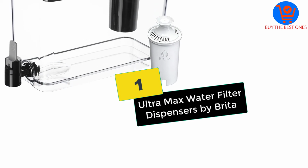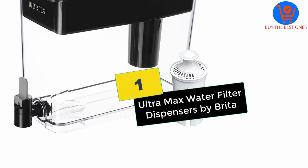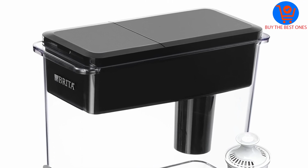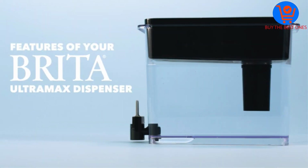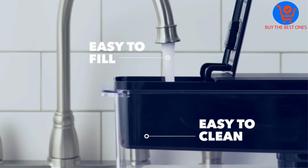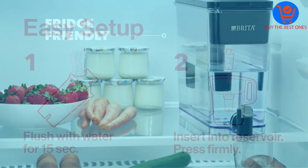And finally at number 1, we have the Ultramax Water Filter Dispenser by Brita. With the ability to provide you with 0 dissolved solids, this one delivers reliable performance. The water filter dispenser is made of high-quality materials and is safe to use. It is also free from BPA and provides you with clean water.